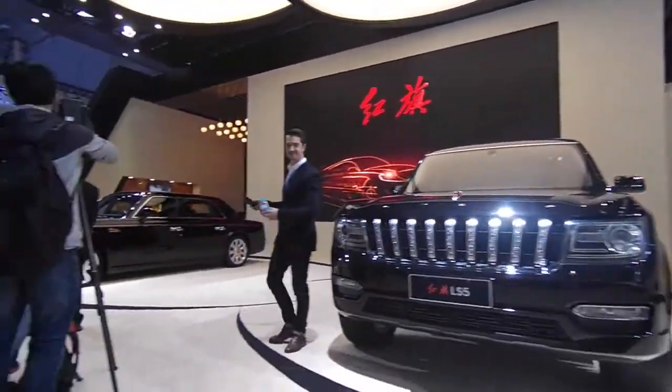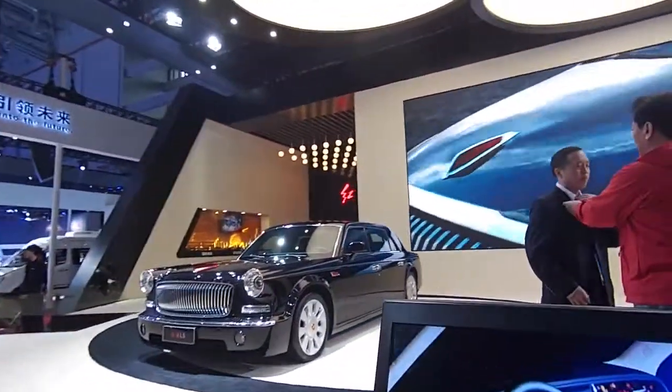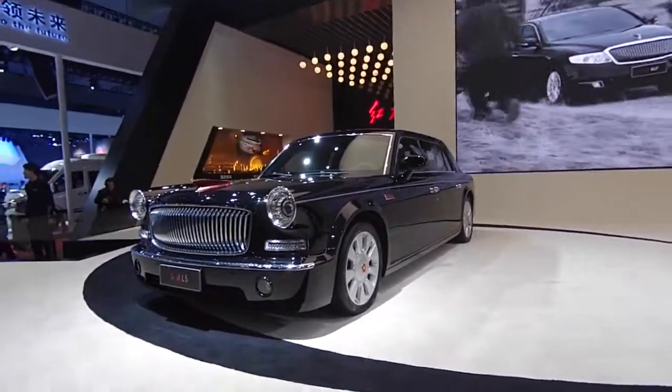And sitting next to it, well, this is an old one. We've seen this car a number of times. Called the L5. There's definite hints of Rolls-Royce in there. The perfect car for a dictator, I'd say.